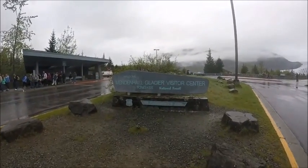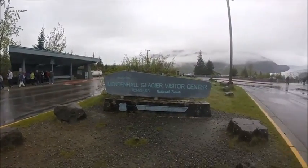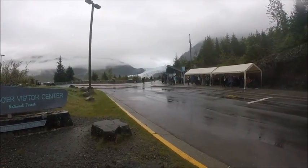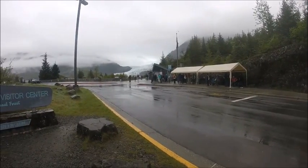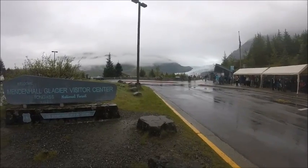Mendenhall Glacier. Here's where you first walk in. Here's some bus stops for the tours. There's the glacier far in the background. There's a visitor center up. There's an elevator to get to it or stairs. And there's a nice trail all the way to the waterfall and the glacier.